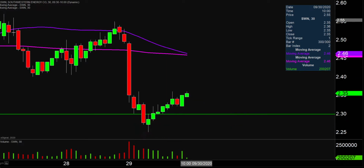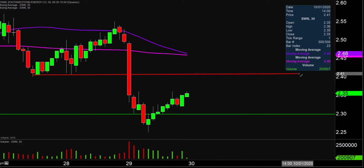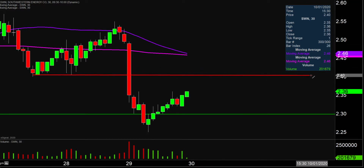Now, if the price continues to grind upwards, next key overarching area of resistance is going to be right up there at $2.40. So keep a close eye on 240 if the upwards bounce can continue. But all in all, nice movement today. Not just a question of can the price continue to build upon this bounce.